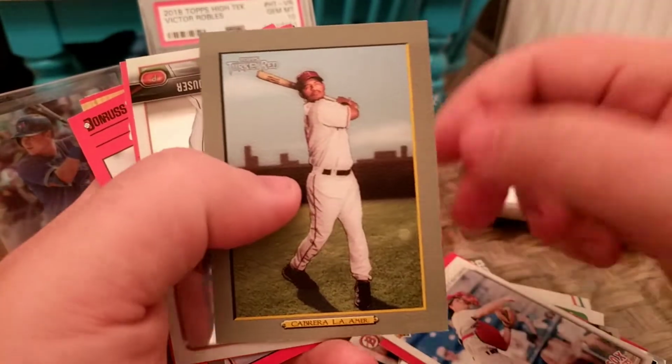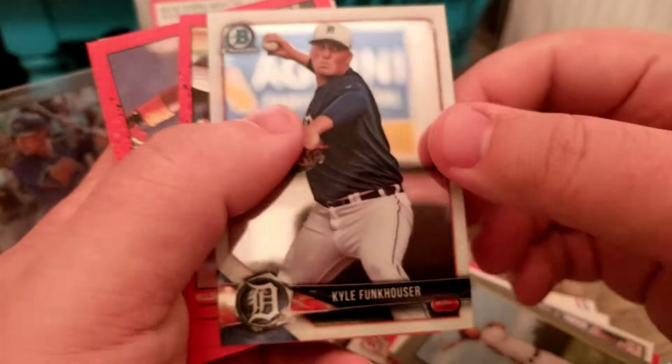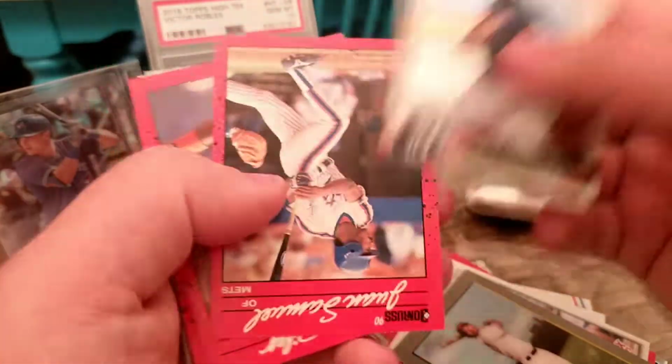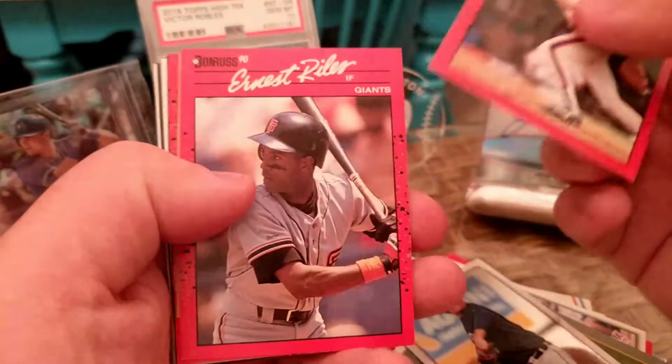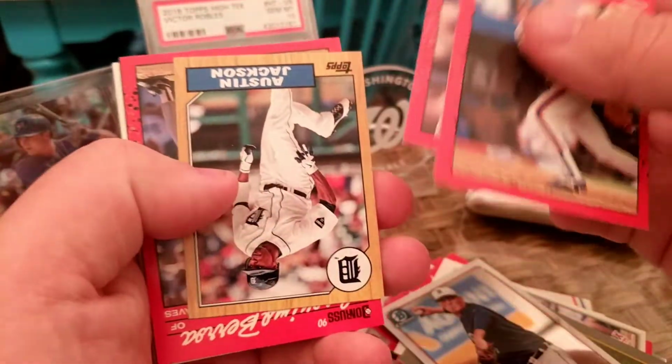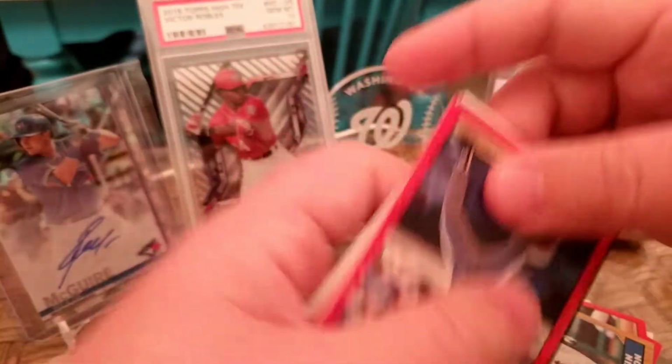Does anybody remember Chris Pratt playing him in Moneyball? That was a really good movie. I enjoyed Moneyball. I feel like Moneyball and Draft Day are two movies that, if they come on TV, no matter what point in the movie it is, I can sit down and just watch the rest of it.